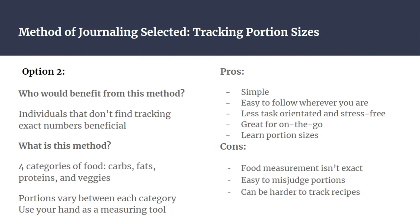So the pros of this one: simple. It's easy to follow wherever you are. You have your hands with you everywhere, so you can always measure food. It's less task-oriented. It's stress-free. It's great for on the go. It's good for learning portion sizes too.